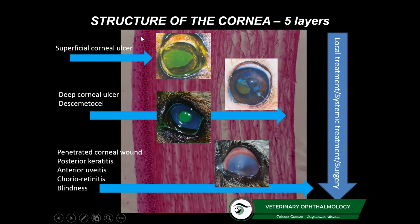And when the anterior epithelium is involved, we have a superficial corneal ulcer. When it's going much more deep and the stroma is involved too, we have a deep corneal ulcer or a descemetocele. Here we need to go to surgery for sure.